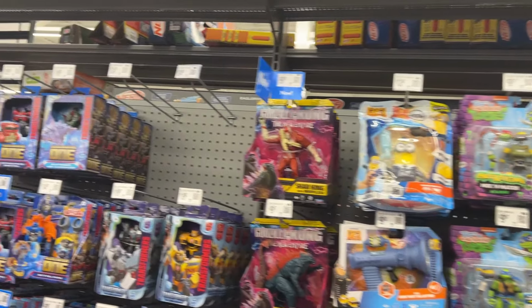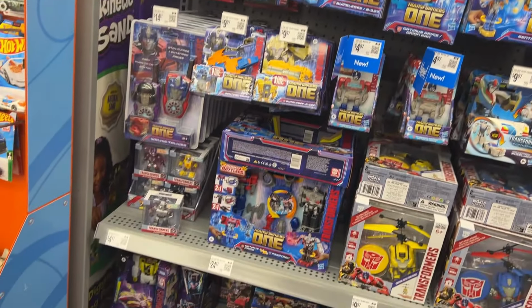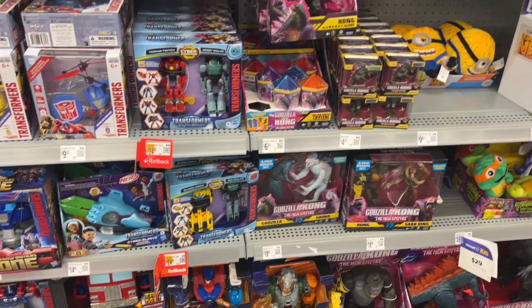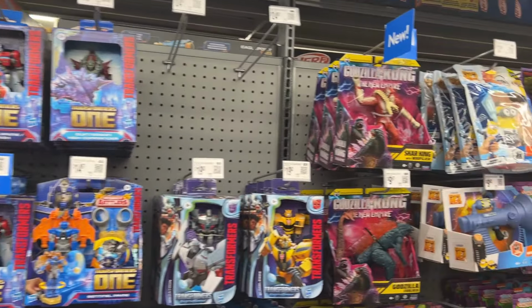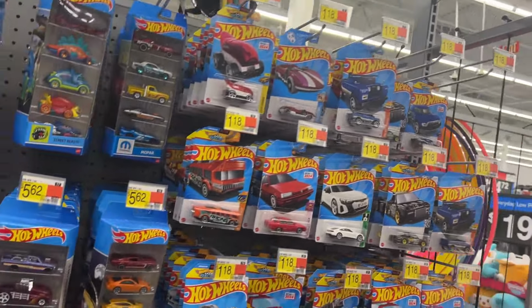Not seeing anything. Got a bunch of the Transformers 1 stuff down here. I've heard Transformers 1's actually decent from people that have seen it, but I have not watched it, so I can't say from personal experience. Anything on Diecast? Let's check Diecast, guys, see if they got anything there. I did a slow spin there because they don't have anything. I'll just edit this part out.